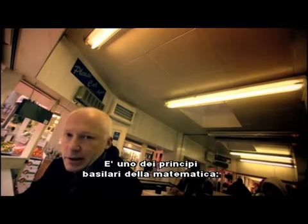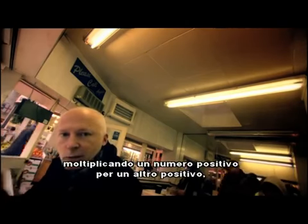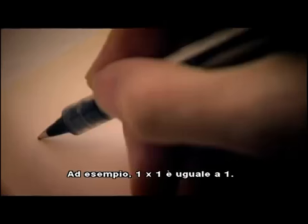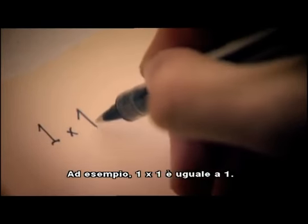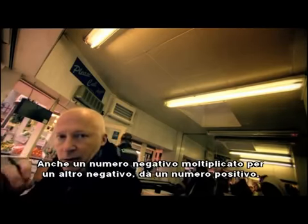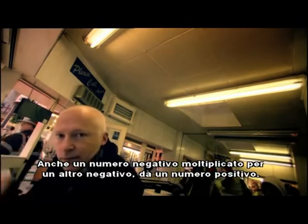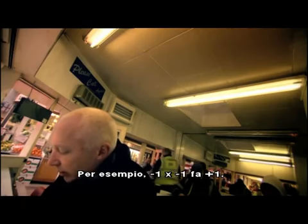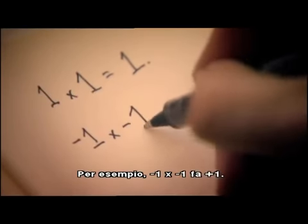Now, this is one of the most basic facts of mathematics. A positive number multiplied by another positive number is a positive number. So, for example, 1 times 1 is 1. A negative number multiplied by another negative number also gives a positive number. So, for example, minus 1 times minus 1 is plus 1.